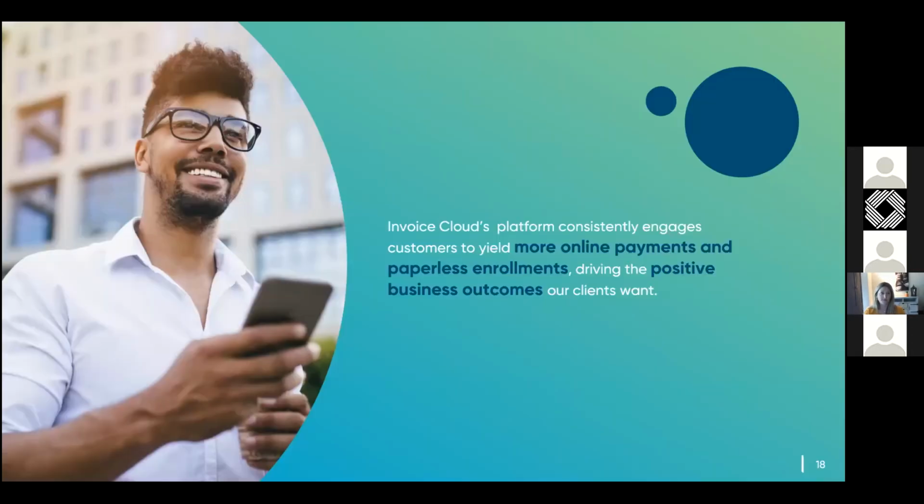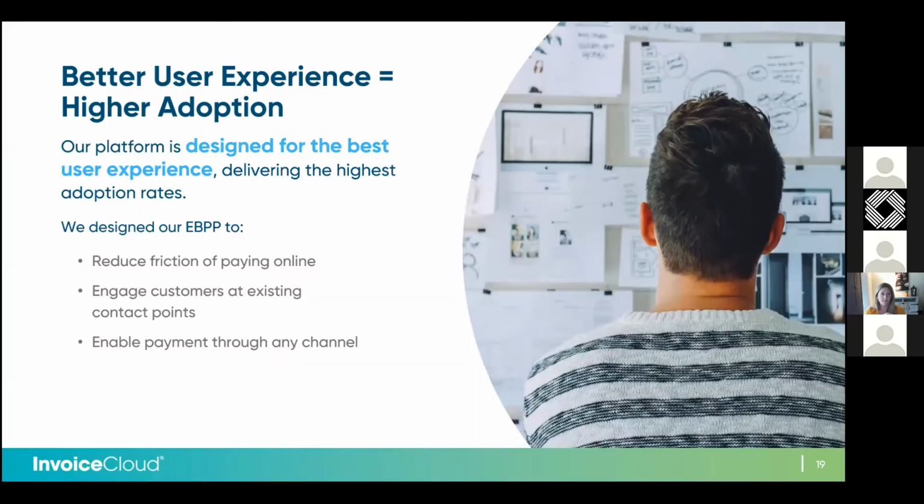So just to start bringing things full circle and wrapping up some information on the tips: Invoice Cloud's platform is consistently engaging customers to yield more online payments and paperless enrollments, which is driving the positive business outcomes that our clients like you would want. A better user experience is directly equal to higher adoption. Our platform, as you've seen, is designed for the best user experience and delivers the highest adoption rates.